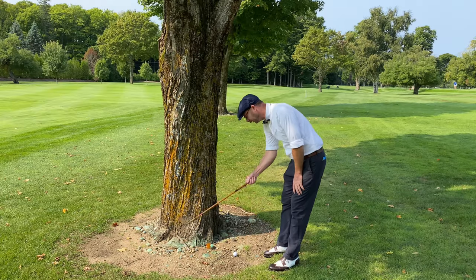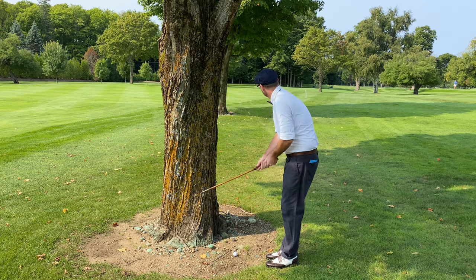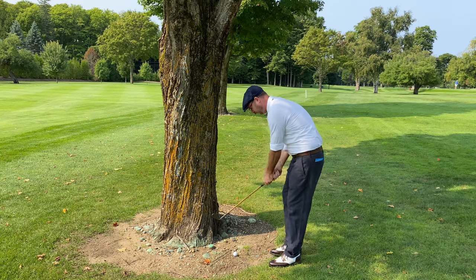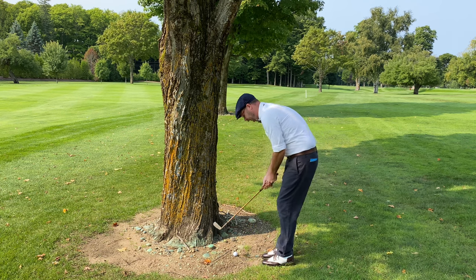Well, there's all kinds of rocks in here that would mess your clubs up. I think I'm going to do left hand low, or right hand low for this. Because this just feels, well, it doesn't feel crazy here. I'm not going to get good contact that way.